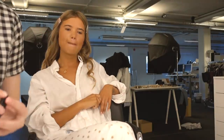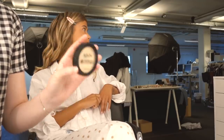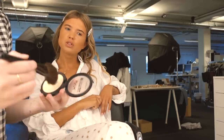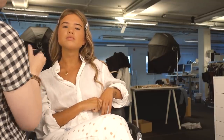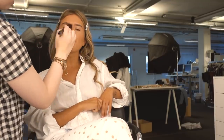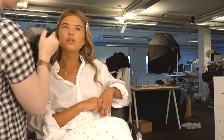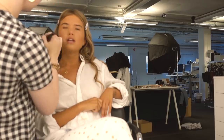Exactly. Then I use some banana powder just to set her face. It's also from NYX and it's just called Banana. HD finishing powder with a big fluffy brush. And I usually just set the center of her face, like T-zone, because that's usually where the flash flashes back and where she gets a little bit shiny throughout the day.